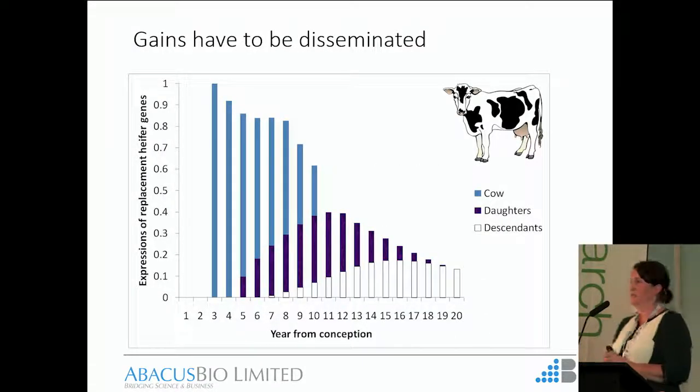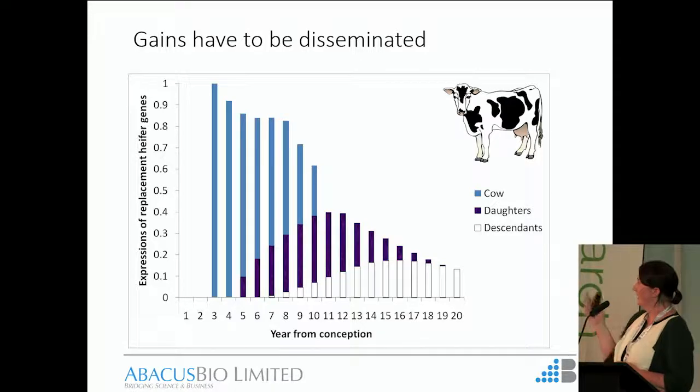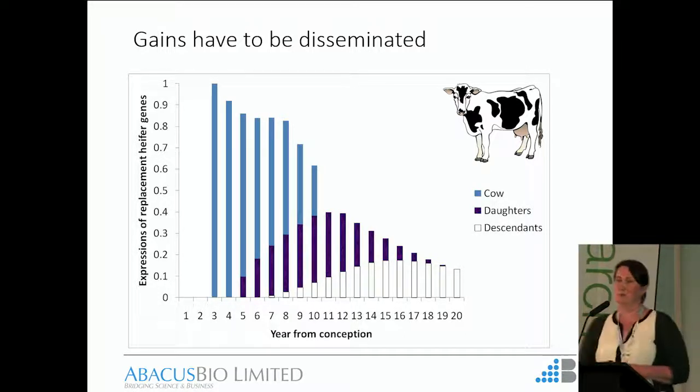Gains also have to be disseminated. So if we have a look here, which is a gene flow diagram of the dairy cow, you'll see on the blue bars, the dairy cow herself, and her genes do not go into her calf until when she calves as a 2-year-old. Those genes will then start to be disseminated, but it'll be another 4 years before her calf calves and her genes start to disseminate through the population.